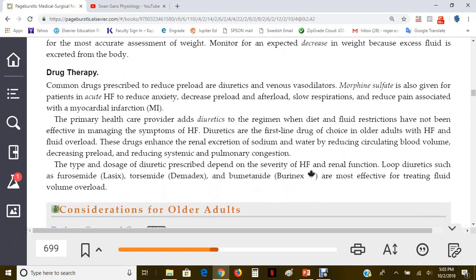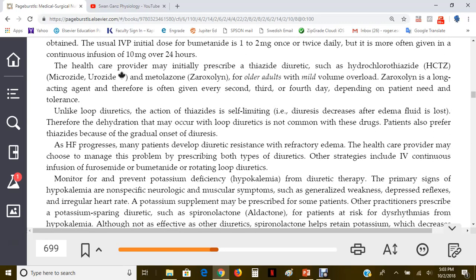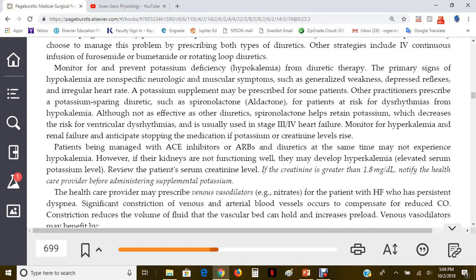For drugs that reduce preload, of course, diuretics are the number one. They reduce blood volume, hence they reduce preload. Again, I'd like to give you the responsibility of monitoring the side effects. You know that loop and thiazide diuretics cause hypokalemia, and you're expected to know again the expected signs and symptoms of both hypokalemia from diuretics and then hyperkalemia from ACE inhibitors.